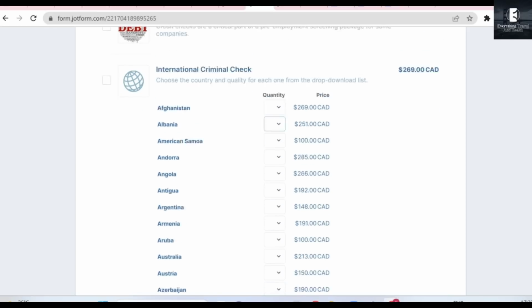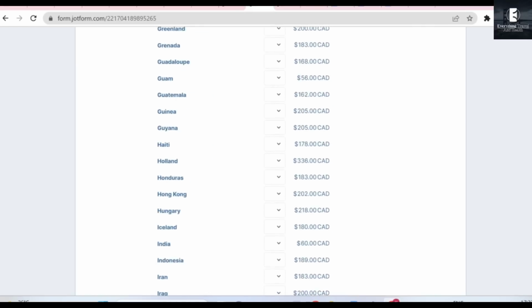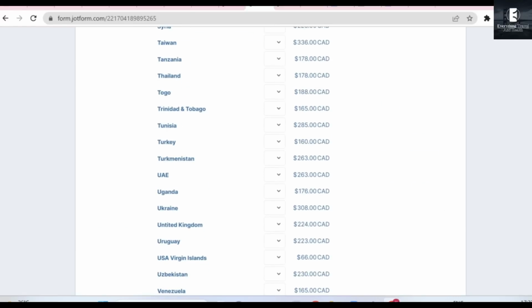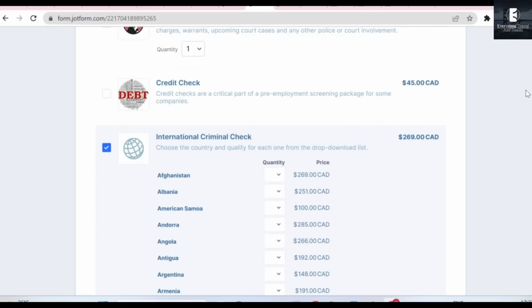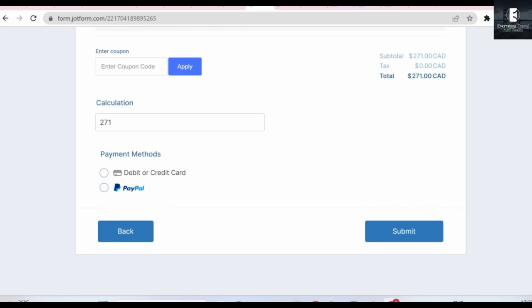The country you choose will determine the total cost, because the cost of international CRC differs from one country to another. You are to select the number of checks you need. For this process, you are to choose the number 1. You do not need to select the Enhanced Canadian Criminal Record Check. After that, the total cost will be shown, and you can proceed to pay with your debit or credit card or with PayPal. After payment, click on Submit and you will be directed on what to do next.